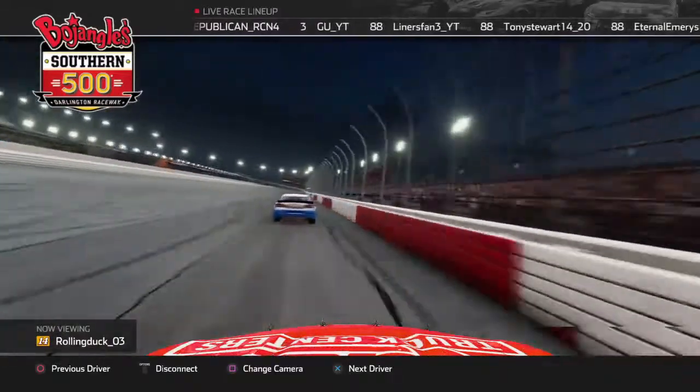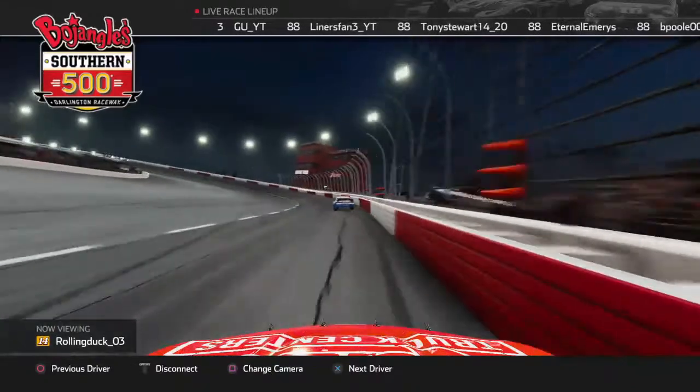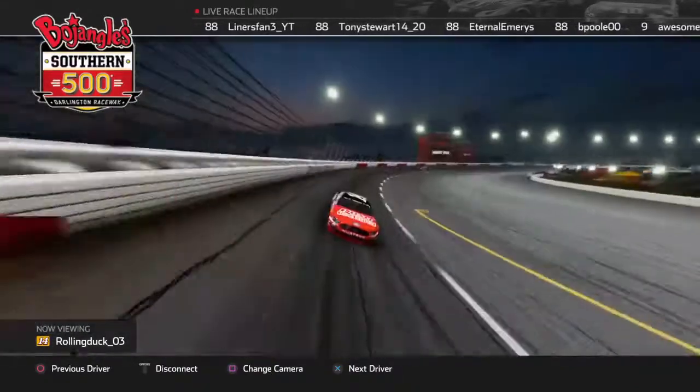But you don't want to... Oh, almost to the outside wall. Yes, he does. The 14 hits the outside wall. Oh, that's going to lose... He's going to lose a lot of time now. He's going to make that back.